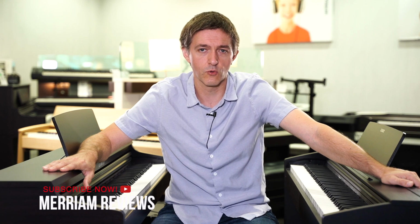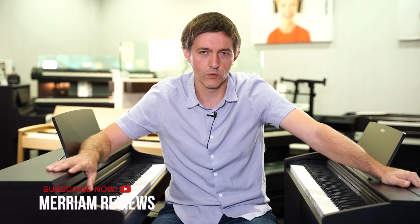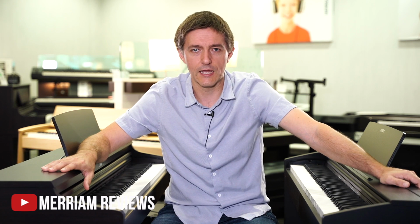They both have USB connections to the computer, so you can use these easily as MIDI outputs. They both have basic onboard recording. They're both loaded up with quite a few lesson book repertoire, so you can use them in conjunction with another learning method and kind of add some extra tools to the lesson.